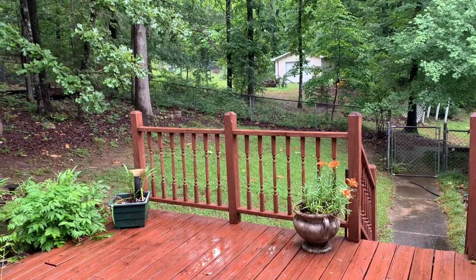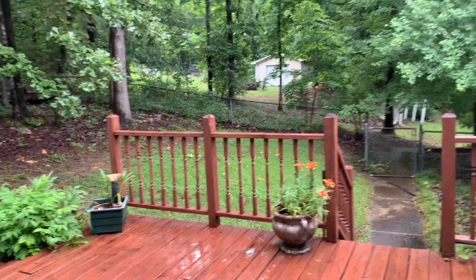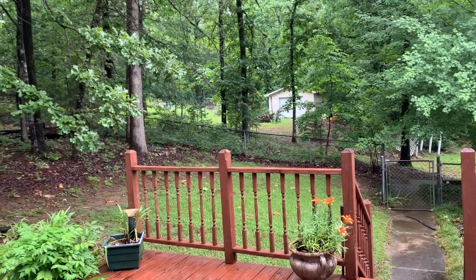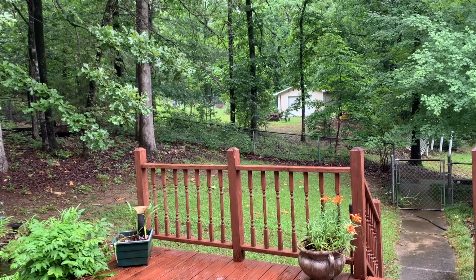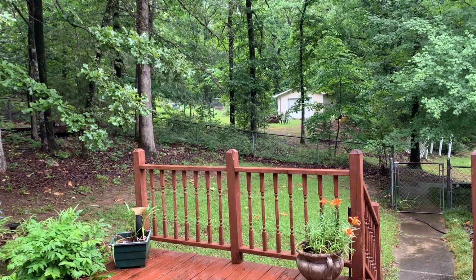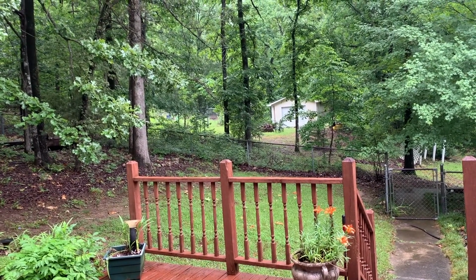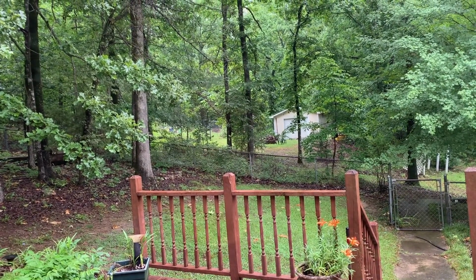Finally, some rain. We went about 2 weeks without rain, and it's been raining for about 2 days. Not flooding, mind you, but nice regular rain, and the garden is looking great. When it slacks off, I'll show you what it looks like.